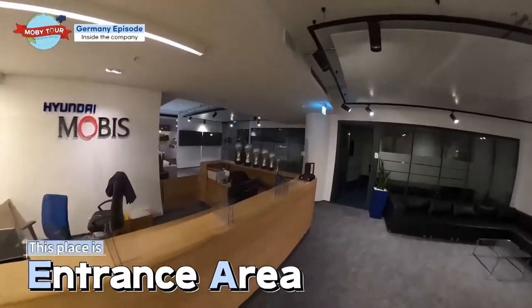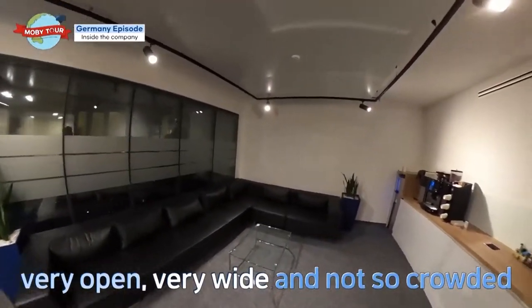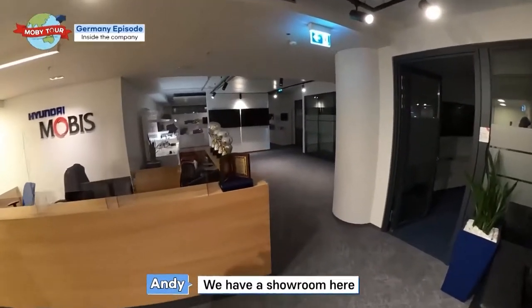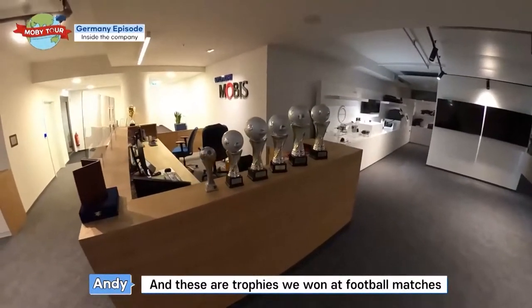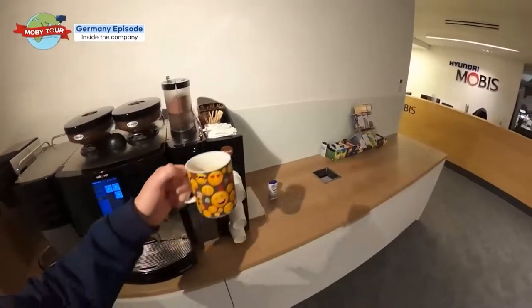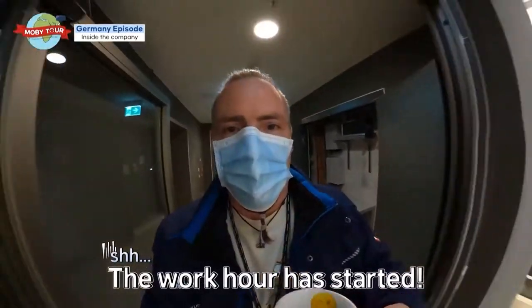This is our entrance area. As you can see, it's very open, very wide, and not so crowded at the moment. We have some showroom here, and of course we win some football matches. MOBIS has a very, very good football team. My coffee is now ready. Of course, some smiley. Work can start.